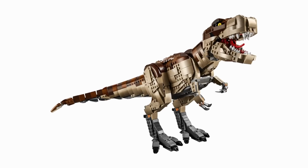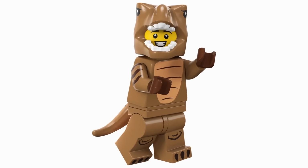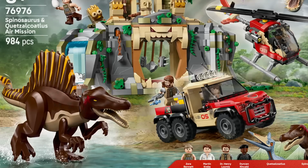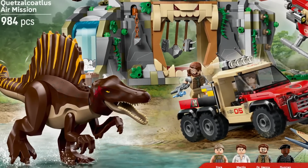This has included some very big LEGO T-Rexes and a very small LEGO T-Rex in the form of T-Rex Costume Fan from the Collectible Minifigures Series 24. Now moving on, Spinosaurus, and a question: how do you top the T-Rex? The T-Rex has long been the mascot dinosaur for the Jurassic Park films, showing up first in the original Jurassic Park in that iconic scene in the rain, and then showing up at the climax of Jurassic Park 2, where he's just strolling around terrifying people in the real world. What do you do next?